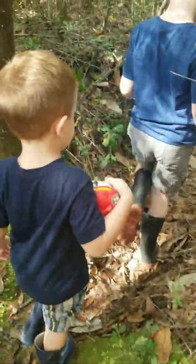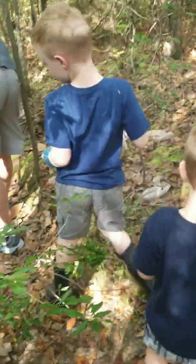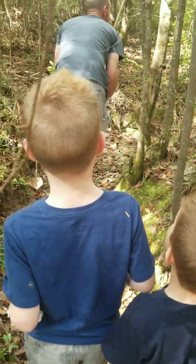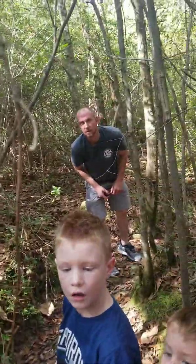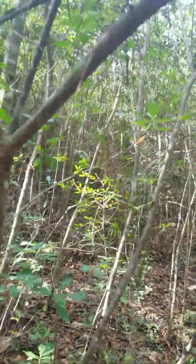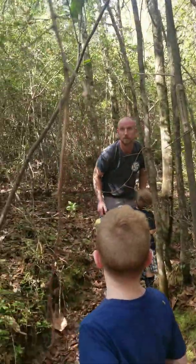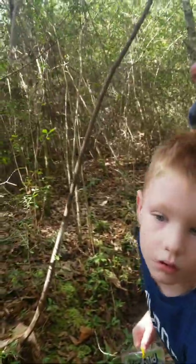How are we gonna build? Well, one step at a time. Careful. Look at this. It's like hair. I don't think you can see this on the video. There's like pieces of black hair all in this tree. It's seriously somebody's hair. What the heck? It's like they got tangled here.